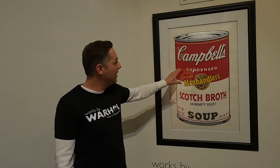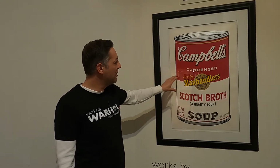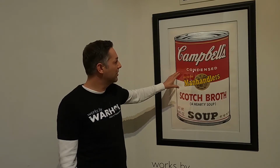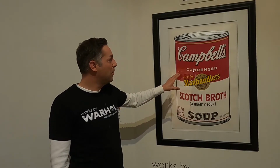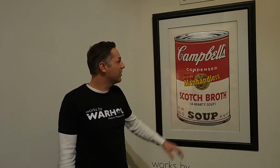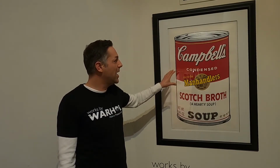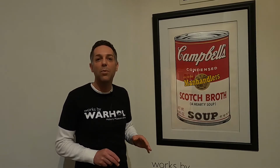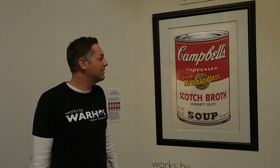And I think Warhol is asking us to take a look at this can and think of it not only as a commercial product, but also from a design standpoint. And we have to think about Warhol. He had his early career as an advertising and graphic illustrator. And so this type of thing is something that his eye would have picked up on right away. Now, I can tell you, on our tours, I've only had one person that's ever had Scotch Broth before. It was discontinued in 2010 in the United States.